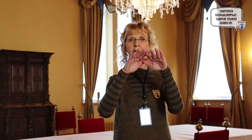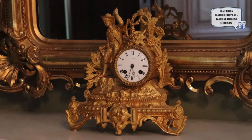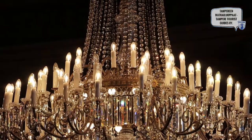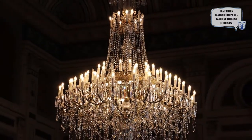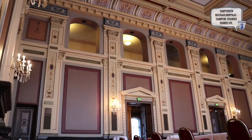It's so pretty from the outside and from the inside. Stylish new Renaissance, and it is typical of new Renaissance to have arch windows and a lot of decoration, and also pillars and half pillars. All the rooms have wonderful crystal chandeliers, and the rooms have their name by the color that is the main color in the room. The rooms have been painted very colorfully.